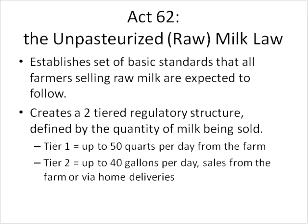However, the Act does apply to all raw milk producers, regardless of how much or little milk you're selling, and regardless of what type of animal you're selling, whether it's a goat, a sheep, or a cow. So are there any questions thus far? I don't want to get rolling here and make you feel like you can't chime in with questions, so feel free to type them in if you do. Otherwise, as I said, the law establishes standards that all raw milk producers are expected to follow.